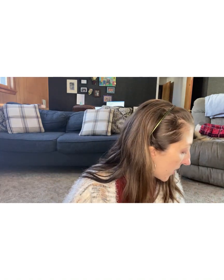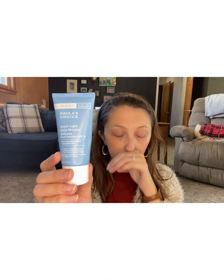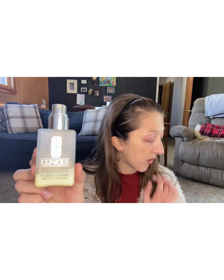Hot cinnamon sunset. Okay, so I don't use primer, but I do use Paula's Choice. This stuff's really good. It's my SPF. And then this is the Super Light Daily Wrinkle Defense. And then I use Clinique Moisturizer. This is great if you have skin like mine. My skin's dry a lot, but I also have breakouts. And it's really good. It moisturizes. It doesn't add extra oil to my face.